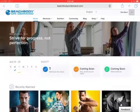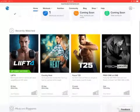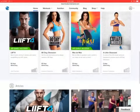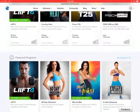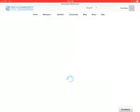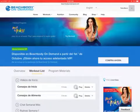Now you can go home and you're back to your Beachbody On Demand, where you can access all of the workouts. The only ones that you are not able to access are the ones that say VIP early access. So you can purchase those upgrades. If I wanted Mestemas, I would click that, and I would have to purchase the upgrade because I do not have it currently.